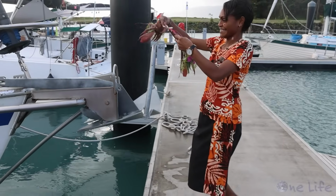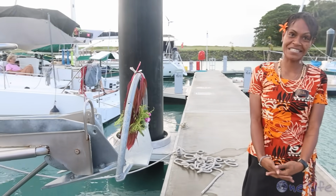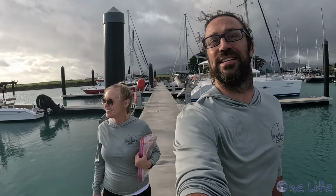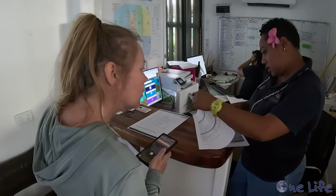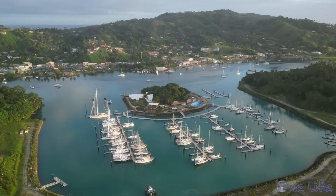Bula! Bula bula! Alright. Welcome to Naui Island. Dinaka. Oh, thank you. The hospitality of Fijians was already shining through in every interaction we had. I'm not sure that we ever felt more welcome upon arriving into a new country. We were safely tied up at the marina and ready to see what Fiji is all about.